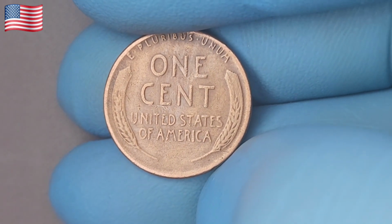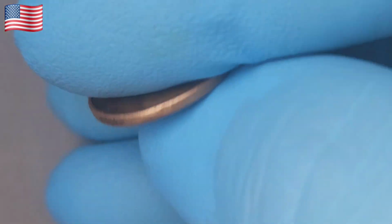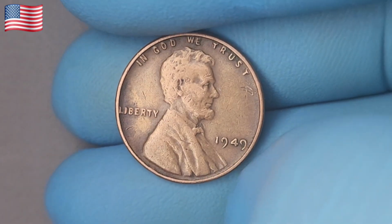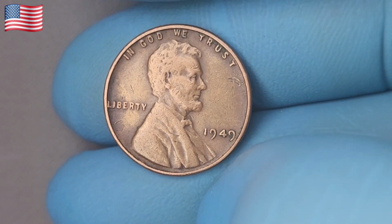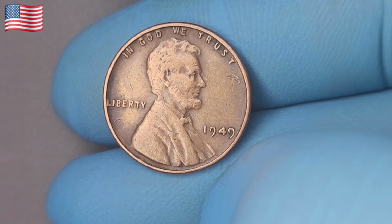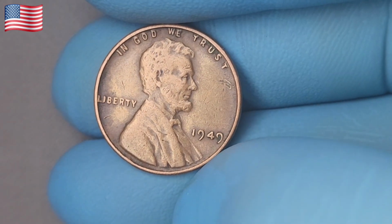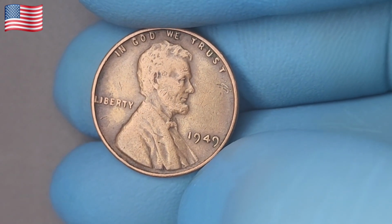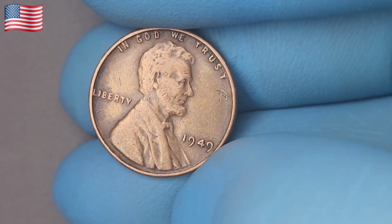Now, it might not carry the same dramatic backstory as wartime coins from the early 1940s, but don't let that fool you. The 1949 Wheat Penny holds its own secrets: rare errors, subtle markers, and collectible quirks that have made it a favorite for serious numismatists. If you're a collector or just curious about what to look for, this is a coin worth your attention. Let's start with how to identify one.